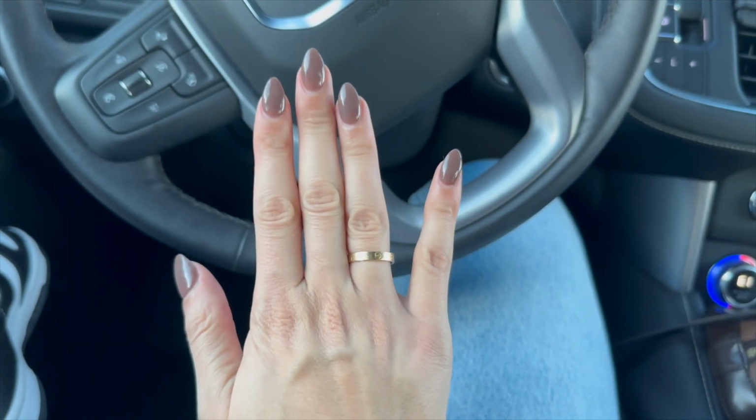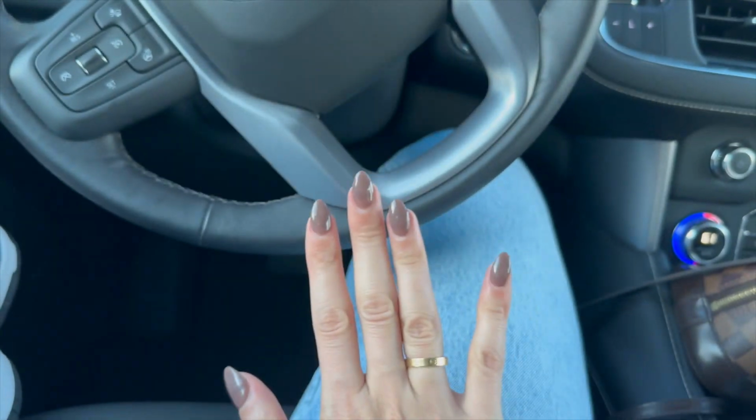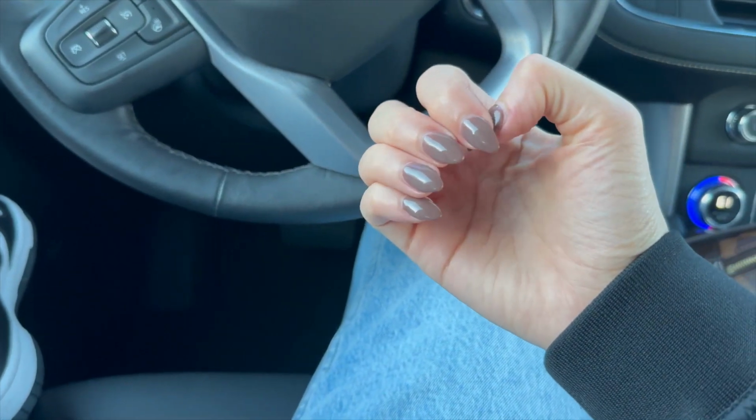Just left the nail salon. I did You Don't Know Jacques by OPI. It's actually so much cuter in dip. It's a brown color versus in shellac it's kind of gray. So super cute.